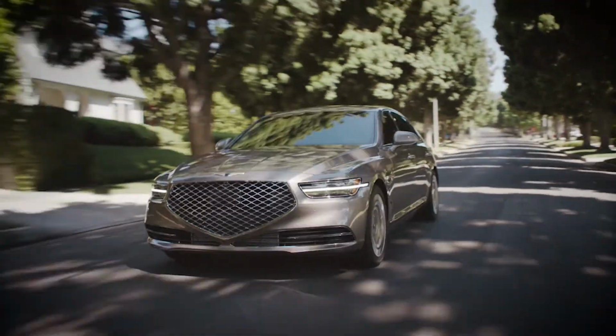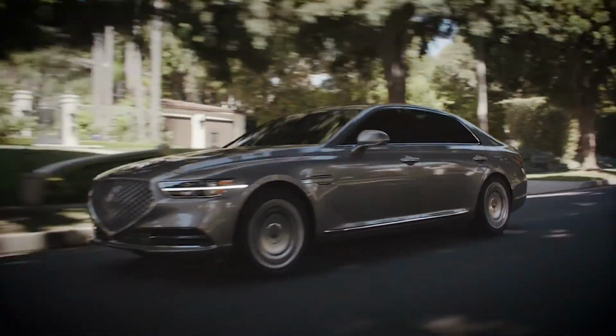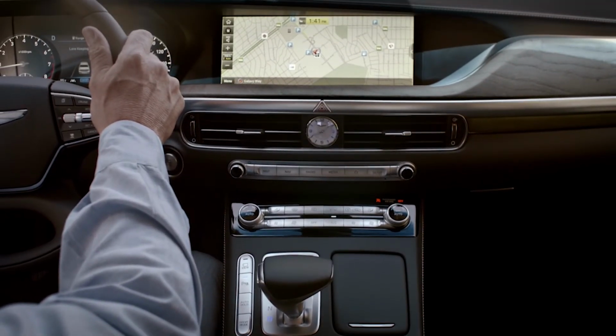Remember, you are the one driving your vehicle. The Forward Collision Avoidance Assist system can help, but safe driving is your responsibility.